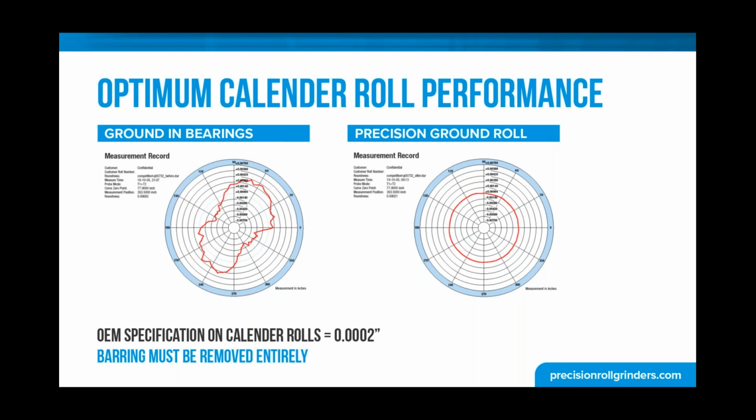If not, you're virtually putting a cam back into your calendar stack. It could be very, very slight, but that slight cam action over time builds the wear into the rolls, which ends up showing up in your sheet properties. So again, be looking at these. We would encourage you to really look at the scale on roll reports that you get as well, because as we all know, as engineers, you can make a graph look fantastic or you can make it look awful depending on the scale that you use.